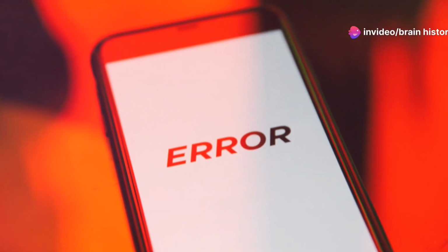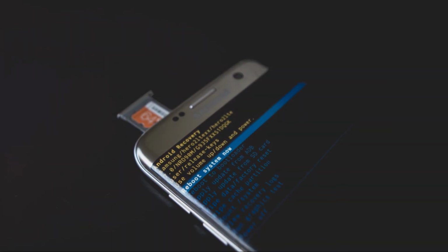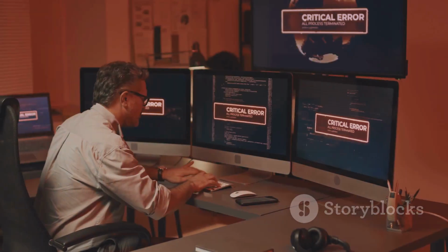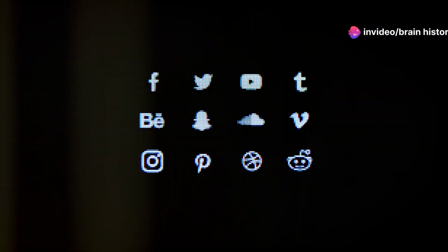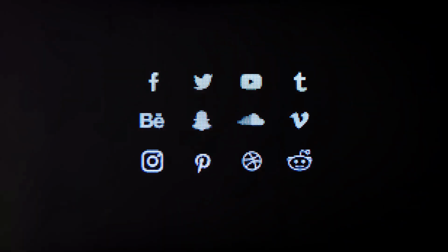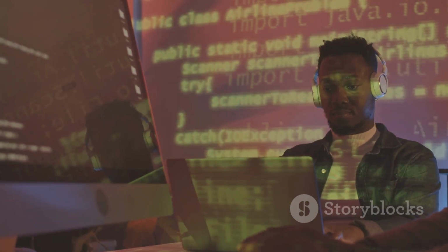So, what's the deal? Why do these platforms, which are supposed to be robust and reliable, keep letting us down? Why do these social media giants keep going dark? Is it a technical glitch, a cyber attack, or something else entirely? The truth is, there are many factors at play, and it's not always easy to pinpoint the exact cause. Let's dive in and find out what's really going on behind the scenes.